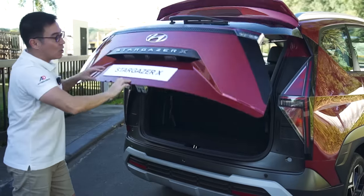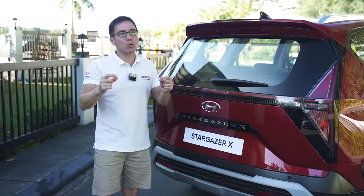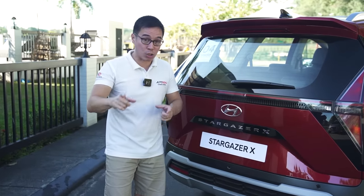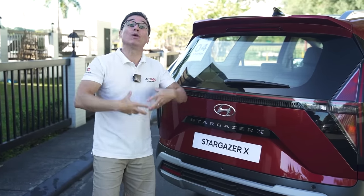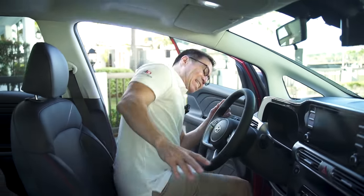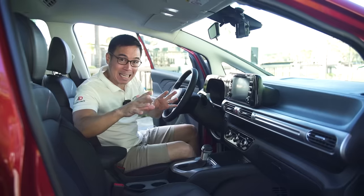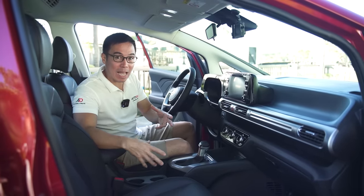Now, while there isn't a lot of changes mechanically to the car, there are one or two pretty large bits inside that I want to show you, which really adds to its more character. Okay, so some of the key changes inside the vehicle. The seats are exactly the same, except for the flavor that they've decided to add to the leather.